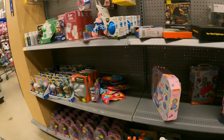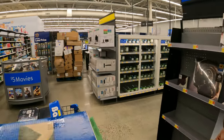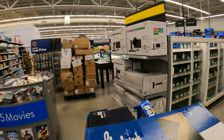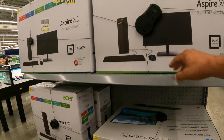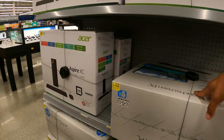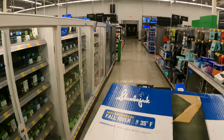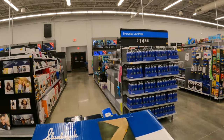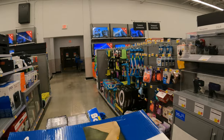And we are coming up at the end of the road. Let's run over into electronics and see if we have anything new. Right now, I am just seeing the original all-in-one PCs, 400 down from 569. 320 down from 469, 375 down from 539. There is a couple laptops as well. Those have been the only thing that's been on clearance in the electronics section here at Walmart.